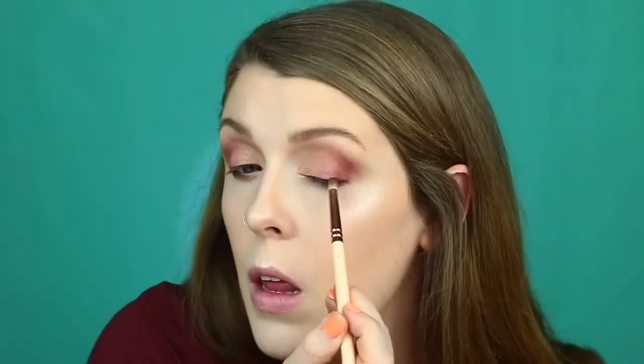I just feel like bringing that purple and red shade down to the lower lash line might make me look a little sick, and that's not really the vibe I'm going for. I think I'm gonna bring that same shade just up here, close to my lash line, just to tie in the upper and lower lash line a little bit better. I think I'm gonna call that good as far as the eyeshadow look goes.